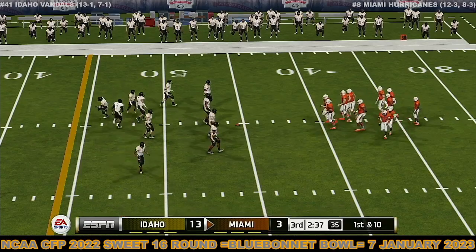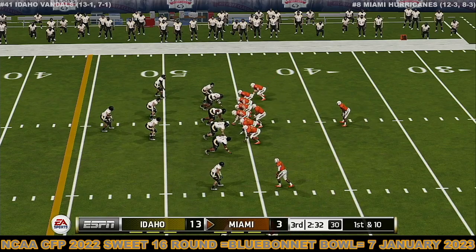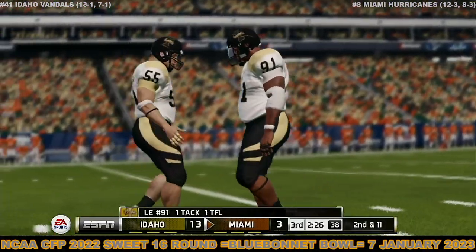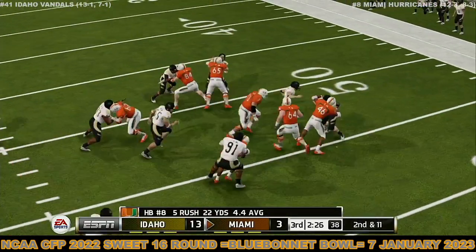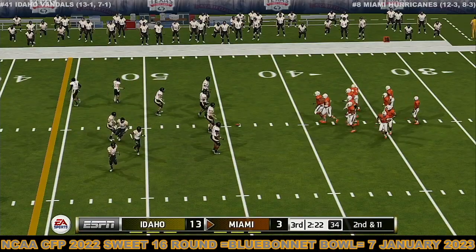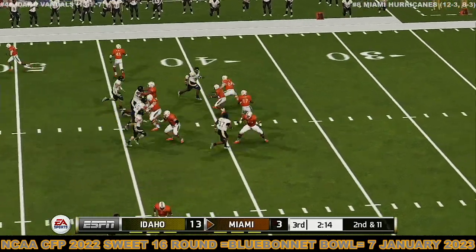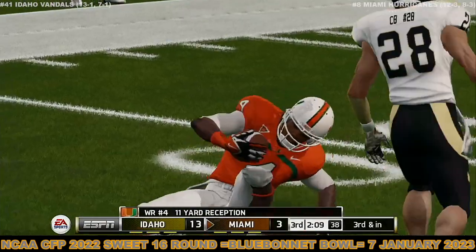Down. Give credit to the big boys up front. They did an excellent job of allowing the back to get nice yardage there. From their own 45-yard line, first down. Handoff, and he's met in the backfield. Nowhere to go for the halfback. That's a loss of one. That'll bring up second and 11. The stop around the 45-yard line.